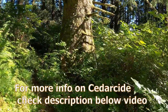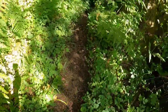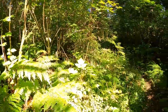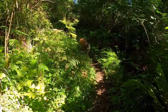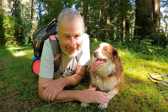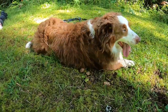Here comes Heidi. Oh, look at these big, huge trees. Good girl. Hey, Heidi, did you lose your brother? Where's your brother? That's a new one, Heidi coming back and Apollo being up there. There he is. Come on, Heidi. You want some water? Once our trail connects back to the military road trail, we take a short break for some water and a few family pictures.